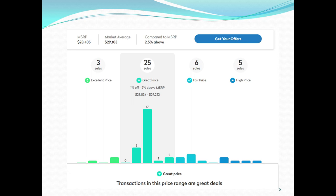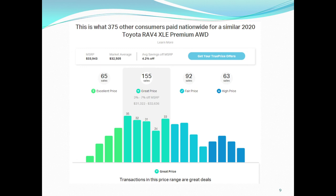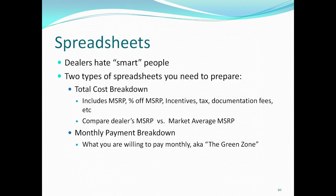And I believe when I looked for the RAV4 graph on mine for the 2020, I believe it said like seven. Oh, let's see. I think I have it here. Yes, here it is. It's a little blurry, but this was back in 2020 when I did it. And as you can see right here, it was 3 to 7% off MSRP was a great price. And I think what I purchased my RAV4 for ended up being like 7 to 8%. So I got somewhere between a great and an excellent price for it. So again, use this graph. I'll tell you how to use it in a little bit, but make sure you get something like this for the car you want to buy.